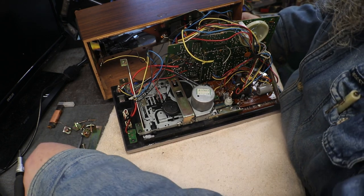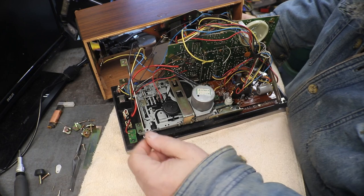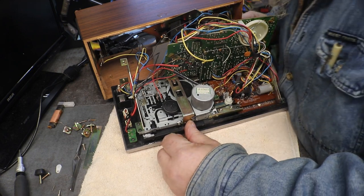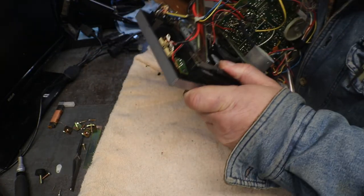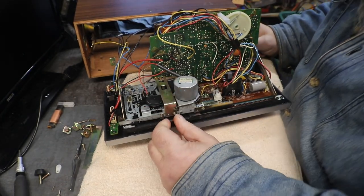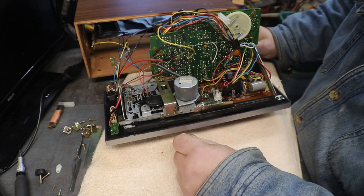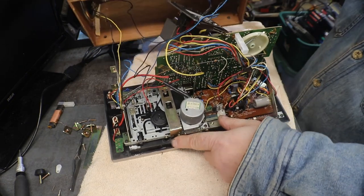Tell you what. Can we get the deck completely up out of here? Or are we going to have to try and work on it right there? What's that arm there? That arm has a screw through it. I'm looking at this bracket here. If we can get rid of this bracket here, we can get to our belt. So there's one screw.